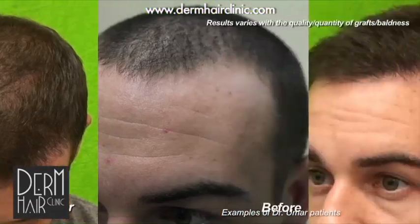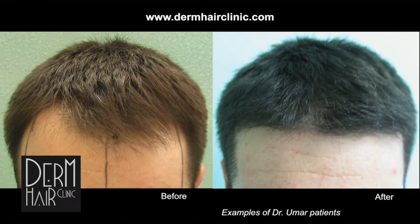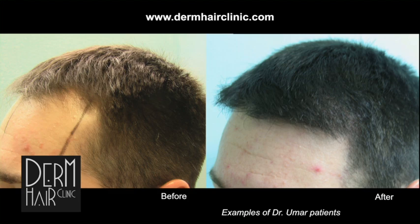So following a transplant, the first thing that will happen is the scabs and the grafts will be in place. You will see this little tiny hair sticking out with a little bit of blood, a clot around them in the transplanted area. That looks obviously transplanted at the time. Now, in a period of usually about 2 weeks, the scabs will come off.